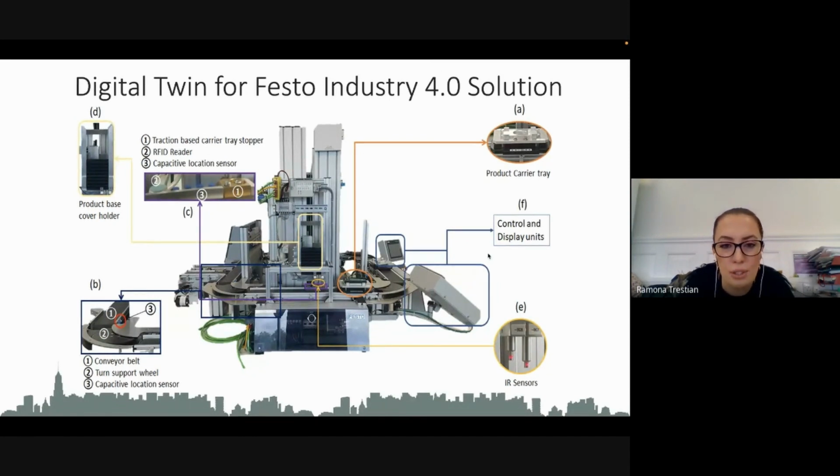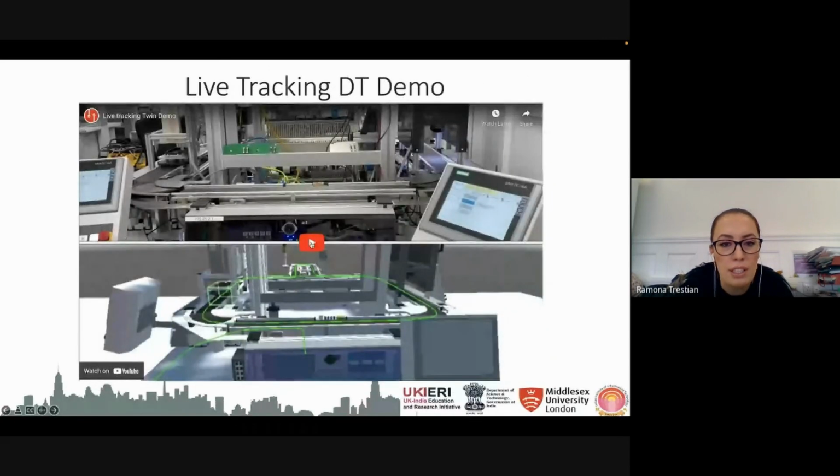And we have several sensors involved here. So we have the RFID reader, we have the capacitive location sensor, you have the traction-based carrier tray stopper. So the product will be mounted on this product carrier tray that will go from station to station on the conveyor belt. And what we've done, to create this digital twin, we connected all these sensors to the corresponding ones in the digital models. And then you have the interconnectivity between the physical model and the digital model that will form this digital twin.